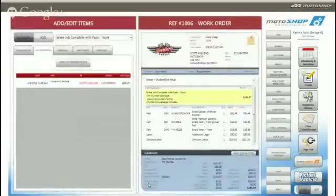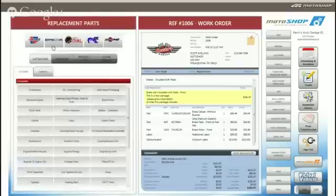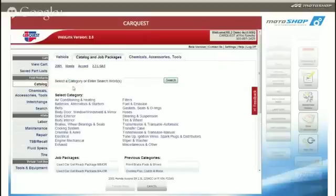Another great thing about MotoShop is we're an open system. We're integrated into many different parts catalogs. So rather than doing a pre-canned job, I can go into replacement parts, and we have a direct integration into CarQuest, Epicor, WorldPac SpeedDial, ISE, Wrench Head, you name it. Just to add another part in here, let's go into the CarQuest integration. Basically, this is a direct integration into their WebLink. So I'm going to use WebLink just as I do on their website, and bring back parts and transfer them over into the quote.